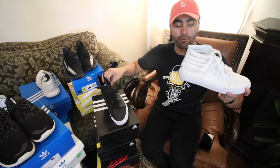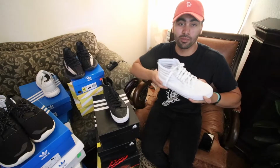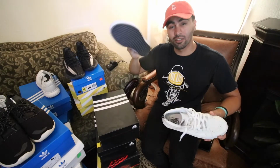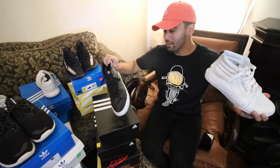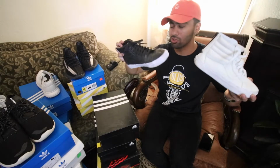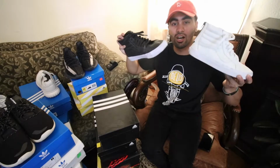Next up, we got these two pairs of Vans Skate High with the premium leather. Picked these up at the outlet for a really good price. I got both pairs for 50 bucks total, so that was a really good steal. Leather on these is great. Leather on this is great. You got the zipper on the back. Yeah, it's a great shoe. I feel like everyone should have a pair of Vans Skate High just because they're super cool. But I actually wear these a lot, so I'm really glad to have these.